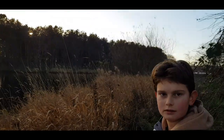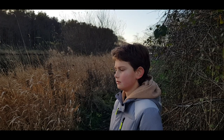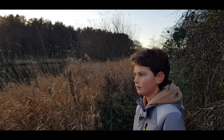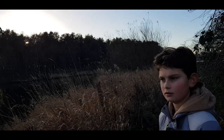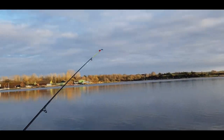Now what do you reckon? Maybe. What's the chance? 50-50, 70-30, 60-40? What's the chance the pike are going to be hungry? 90%. 90%? Oh, that's very optimistic. I like that optimism.